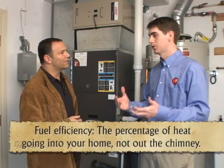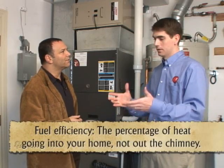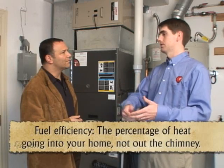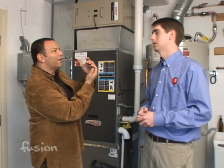Now, when you say 80-70%, what exactly does that mean? That means your fuel efficiency per dollar you spend. If it's 70% efficient, 70 cents is being used to heat your home, and the rest of it's going right out the flue, right outside. So I should be right out the flue catching all that money. Putting it back in the house.